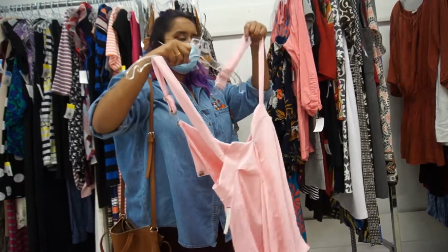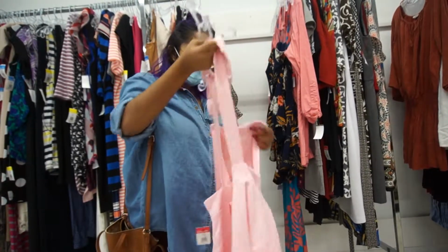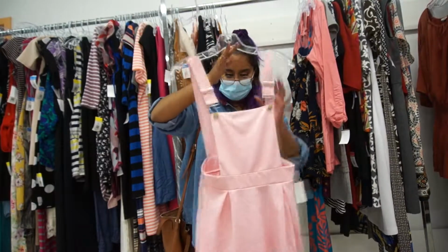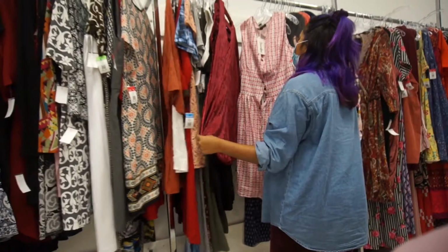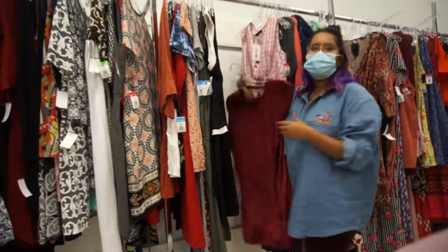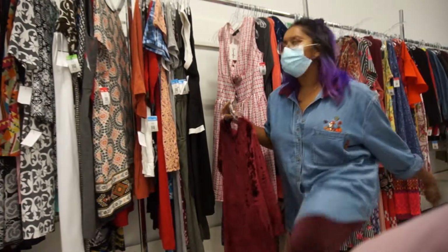I was so unbelievably sad that this didn't fit. I love this cute baby doll little romper-esque dress. I can't help it. I like velvet and I like this color. It's literally what I'm wearing. I have a problem.